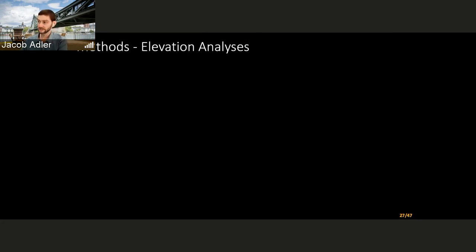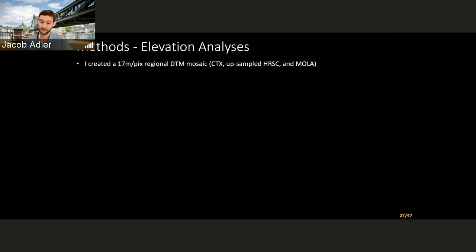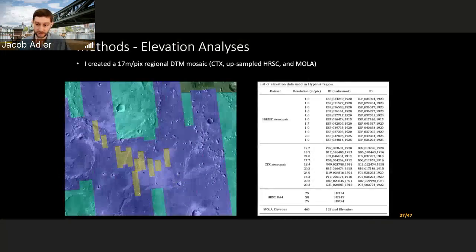And so to do this, I had to create high-rise DEMs where they were unavailable, request stereo pairs and create DEMs. But I was also able to leverage a lot of the landing site legwork that had been done to create some of these high-rise and CTX stereo pairs already. And so with all of these high-resolution digital elevation models, I was able to merge them to create a regional mosaic, which was useful later for long slope profiles across the feature.